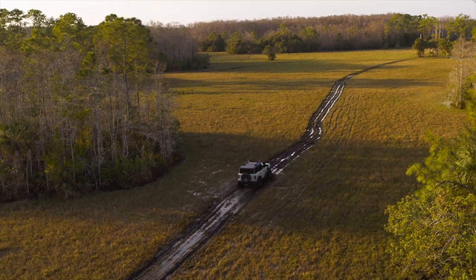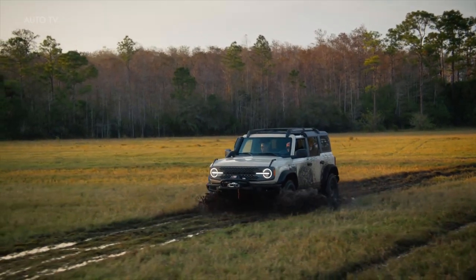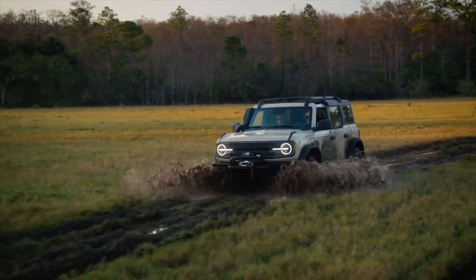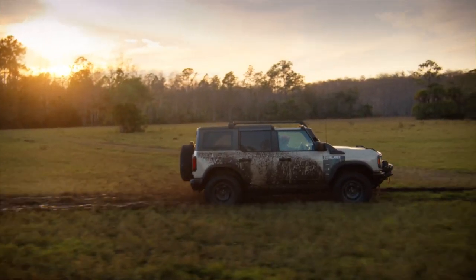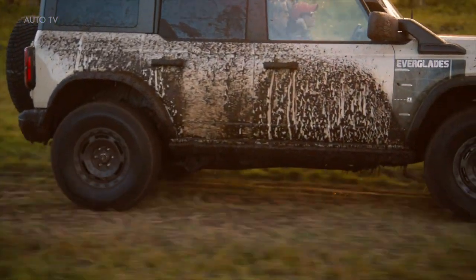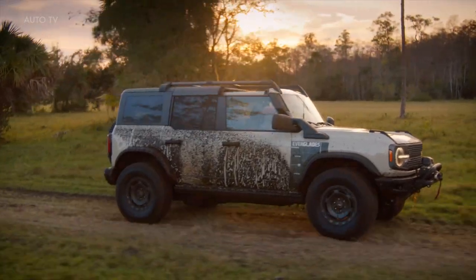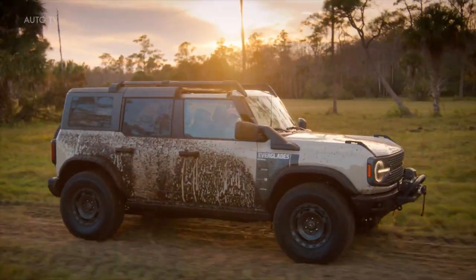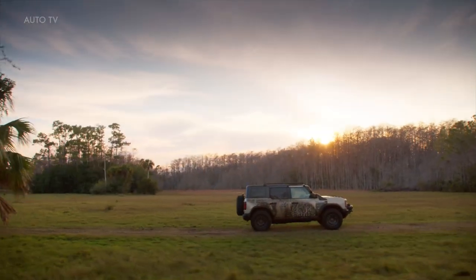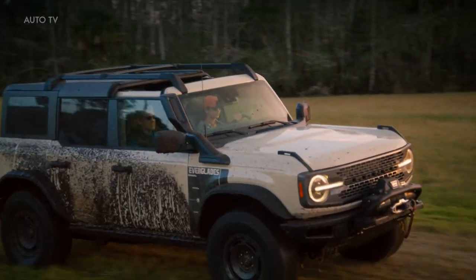The 2022 Bronco Everglades will arrive this summer starting at $54,495, which is $3,525 more than a four-door Wildtrak, and reservations will open in March. The new model is exclusive to current Bronco reservation holders, and those who haven't received a build date can switch their order to an Everglades or to the 400-plus horsepower Raptor, which will arrive in the same timeframe.